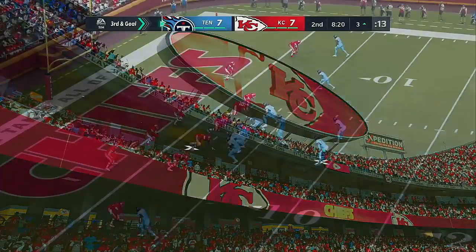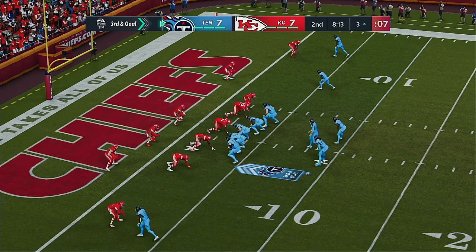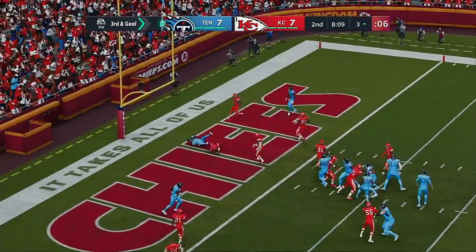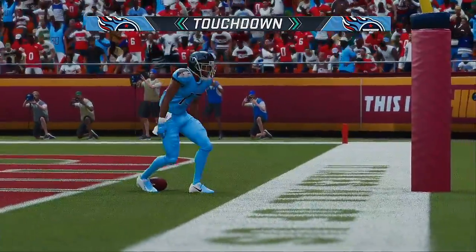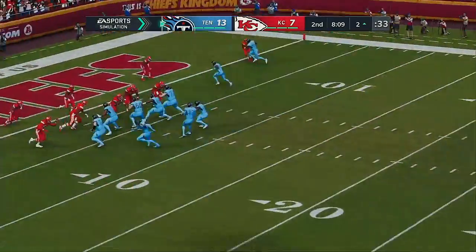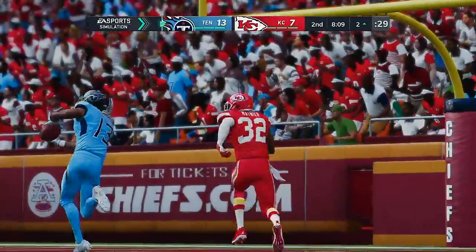I think the possibility exists, and if you're doing it, you're probably going play action since you ran it twice. But I often think that second down is a time you go. And it's caught in the end zone. Touchdown, Tennessee. Cameron Batson there to make the grab. And the Titans have taken the lead.